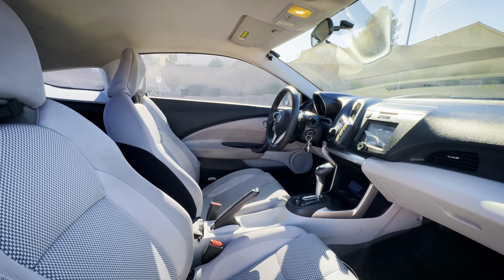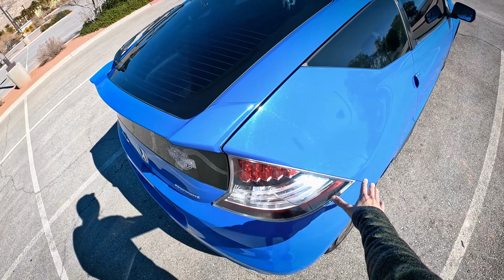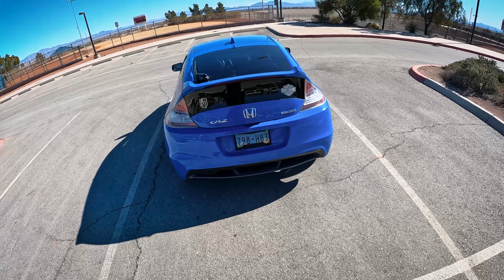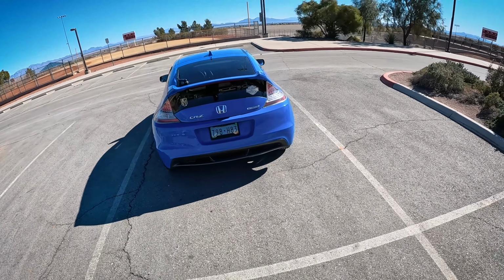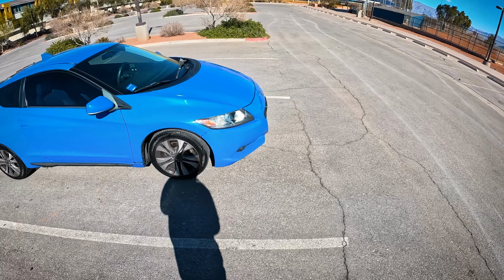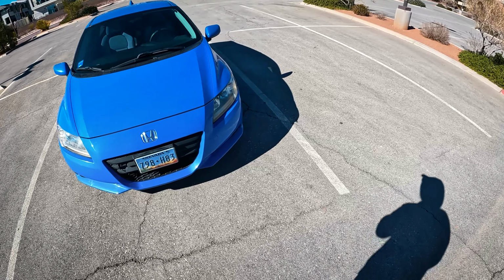I gotta say, it's actually aged pretty well. It looks nice. It's got these swooping triangular taillights and these shoulders here that give it a little bit of a sportier look than you would otherwise expect for a little Honda. MSRP for these back in 2011 was $32,000, which is actually more than I was expecting for a car like this, if I'm being honest.